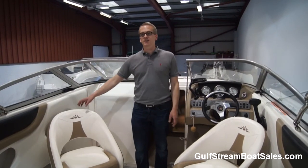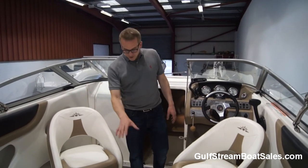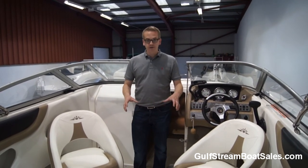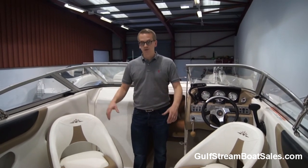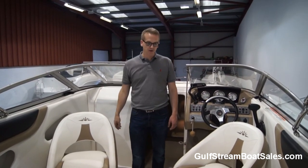Both the helm and passenger seat are fully adjustable, fore and aft. They also rotate around. There is a little cockpit table that you can mount here in the centre of the seating, or you can mount it in the cabin as well. So everybody can sit around if you're having a picnic on board or having some drinks. You've got a nice sociable seating layout. It's good that this seat turns around so you can face aft if you're spotting skiers or something.